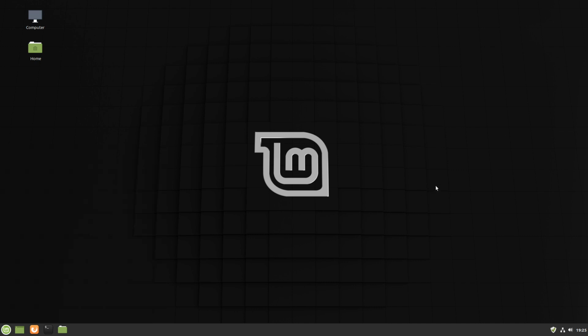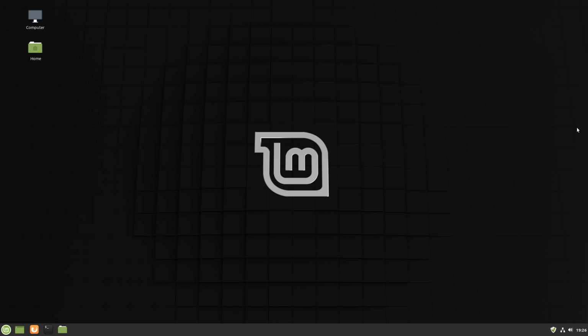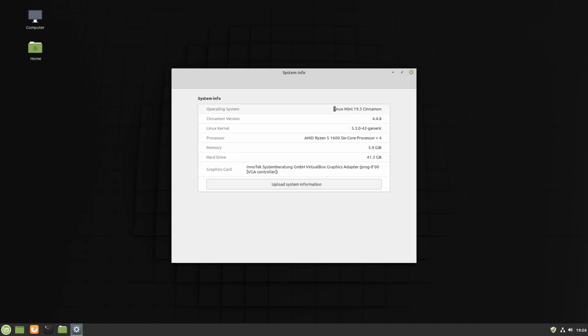So the question happens to be, which one was which? Did you spot it? You might be thinking this is Linux Mint Debian Edition because of that older version of LibreOffice. That is not correct. This is Linux Mint based on Ubuntu. Yes, the Debian Edition does have a newer version of LibreOffice. Go figure. But yes, this one here is Linux Mint 19.3 Cinnamon, based on Ubuntu. You can see that. The other one, the first one we looked at, was the Linux Mint Debian Edition.